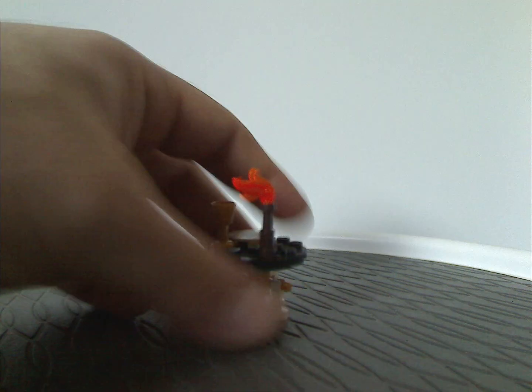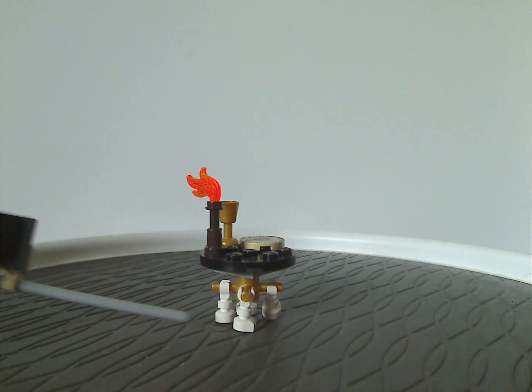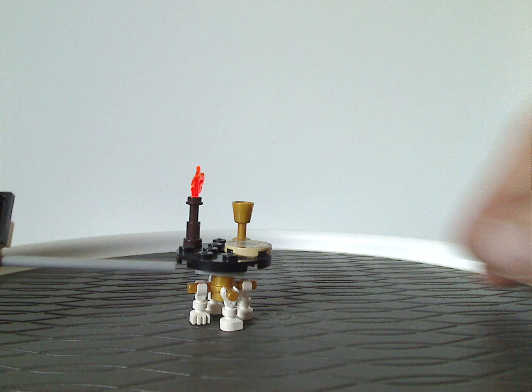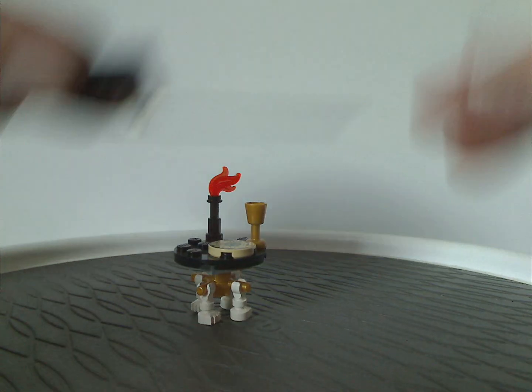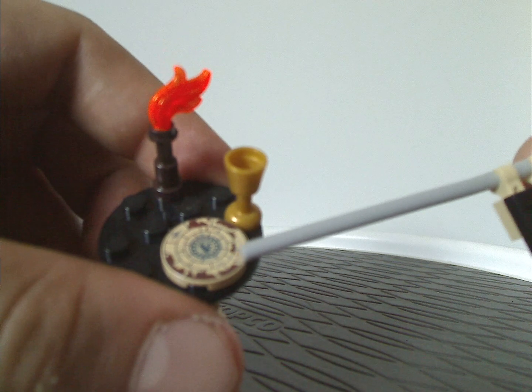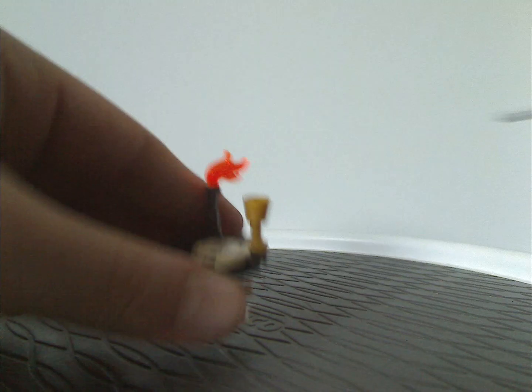And then you also get this little desk here, which is comprised of mostly some skeleton-like pieces, traditional ones, and then also a little table part, which has the map-like printed tile piece for that, and also a golden cup and a torch, of course.